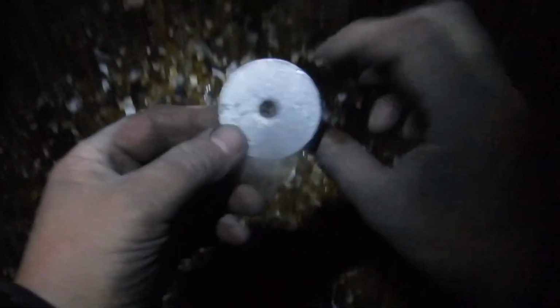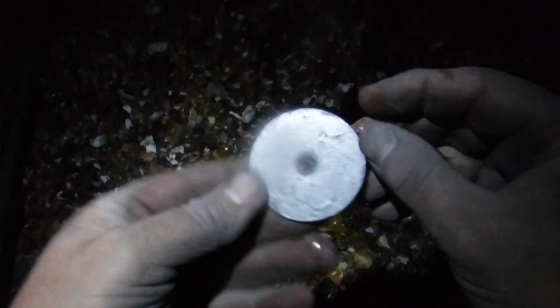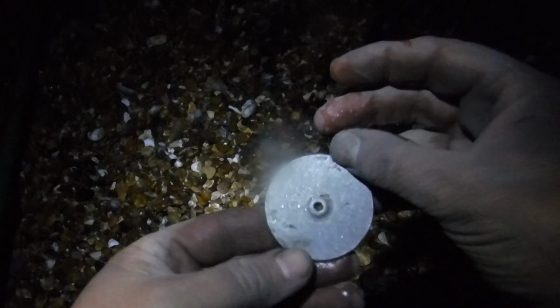Right, I just found another one of those aluminium discs. It's got no writing on or anything. There you go, I've got 2 of them now. Right, here's another really nice fishing weight there. Right, and just got out a 50p. There you go. Can't see a date on it.